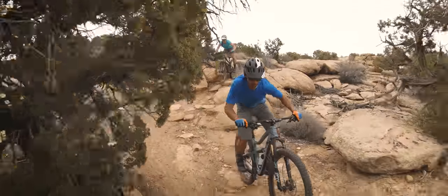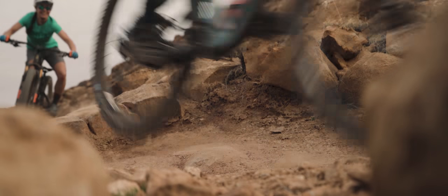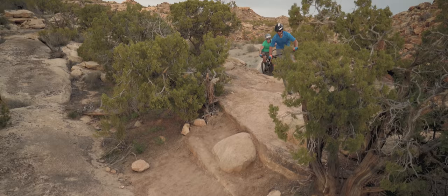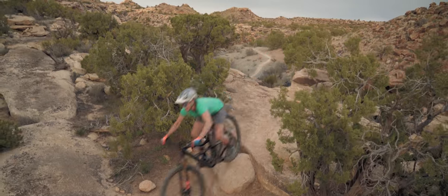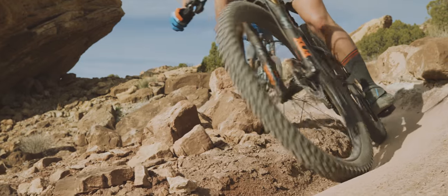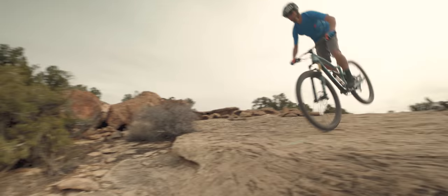Hungry for whatever the riders can throw at it, the Ripley spends every daylight hour scouring for naturally occurring features, technical climbs, and swift descents. Its DW link suspension allows the Ripley to glide effortlessly over widely diverse terrain.